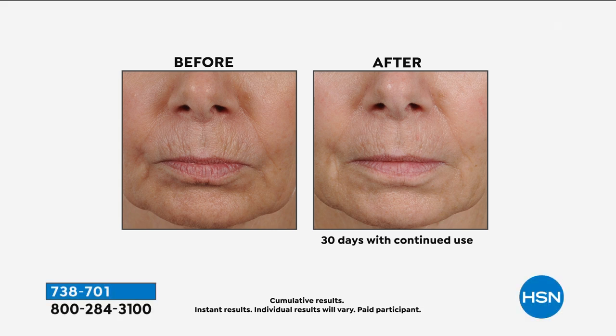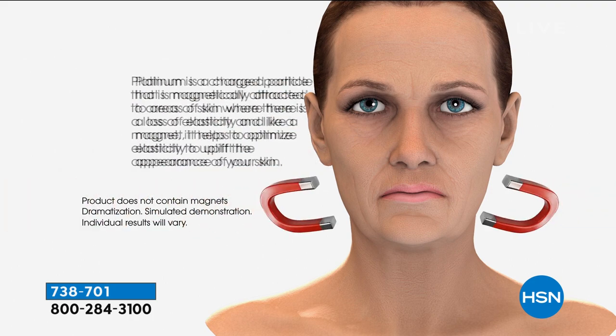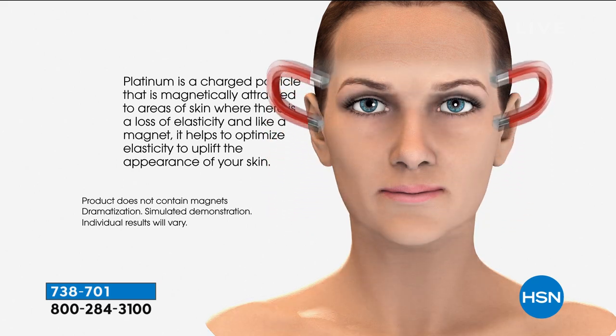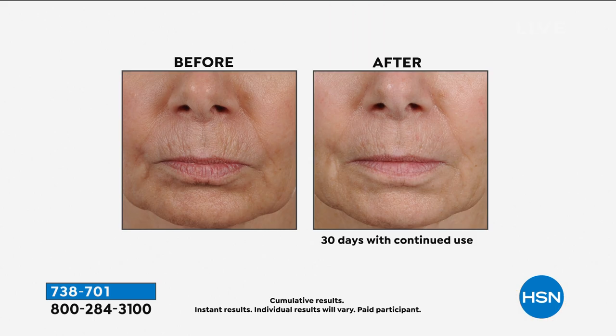First of all, we're going to show you some more of these. And you know what? Okay, now there you go. Let me show this magnet. The magnet is what this platinum works like. It will pick up the skin where you lost your elasticity. It helps to optimize, and you can see in the before and afters, it will pick up the appearance of the wrinkles. It will pick up the lines around the mouth.